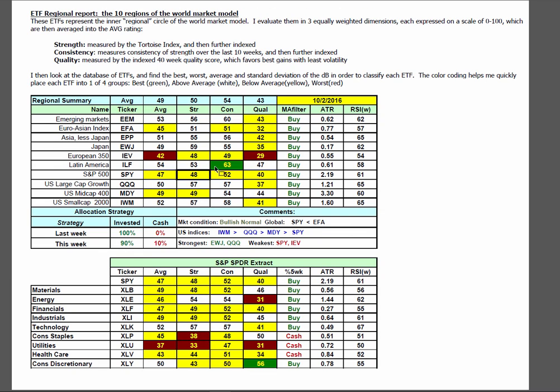ETF to regional report, everything's on a buy signal, so we're at 100%. This should read 100%, 100%. S&P at 48 is still below the globals at 51. Inside the U.S., it's small caps and tech, followed by mids, and then the S&P. Two strongest sectors, Japan and U.S. technology. Two weakest, the S&P and then the European 350.